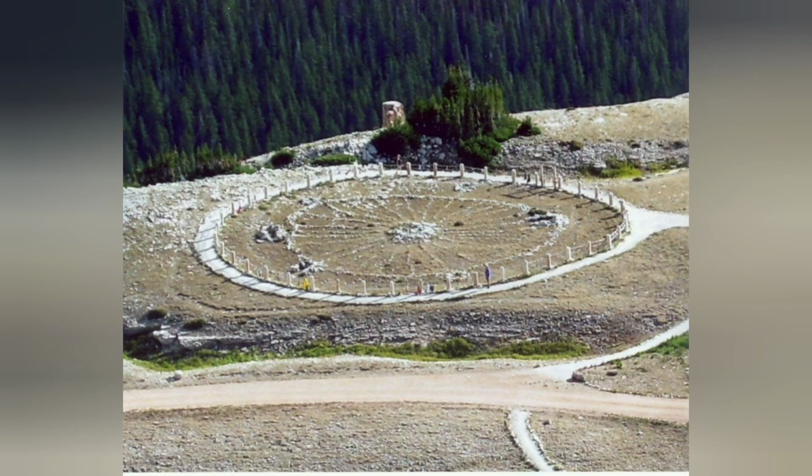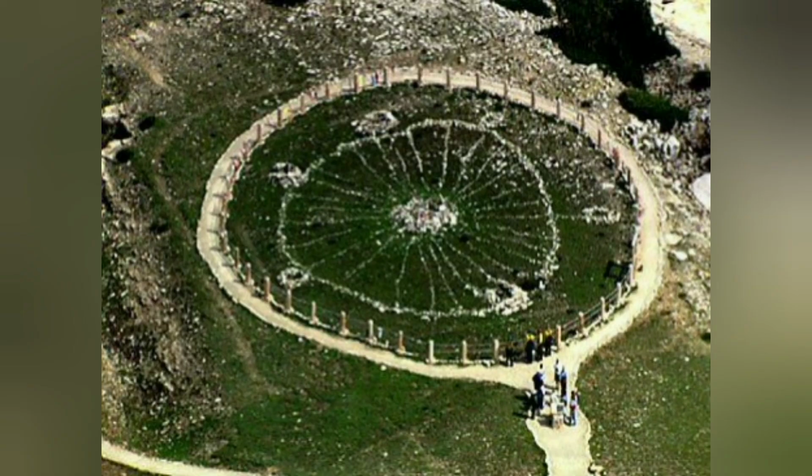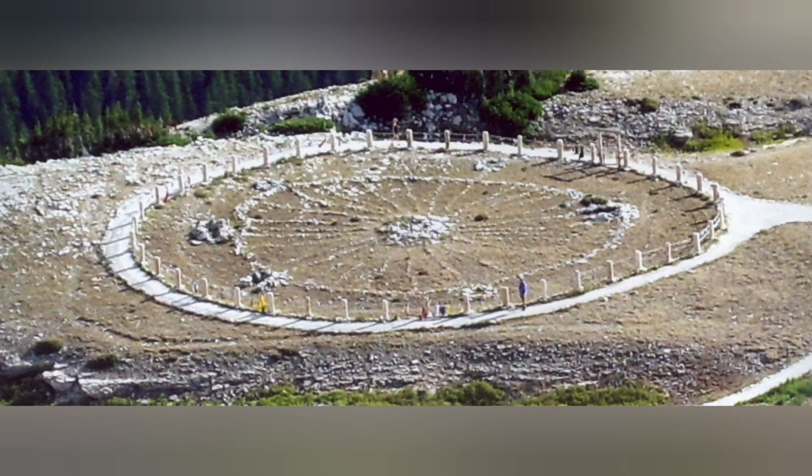The stones are arranged in the shape of a wheel, 80 feet across, and with 28 spokes emanating from a central cairn. Known as medicine wheels or sacred hoops, these special structures have been built by American Indians for centuries, with uses ranging from the ritual to the astronomical. The medicine wheel has been appropriated over time by New Age spiritualists, Wiccans, and pagans.